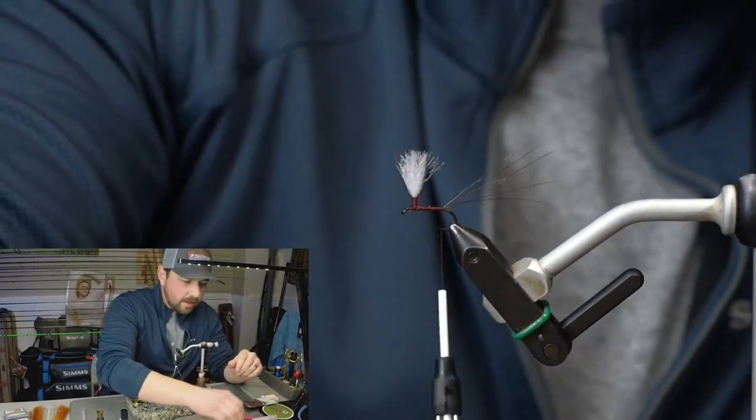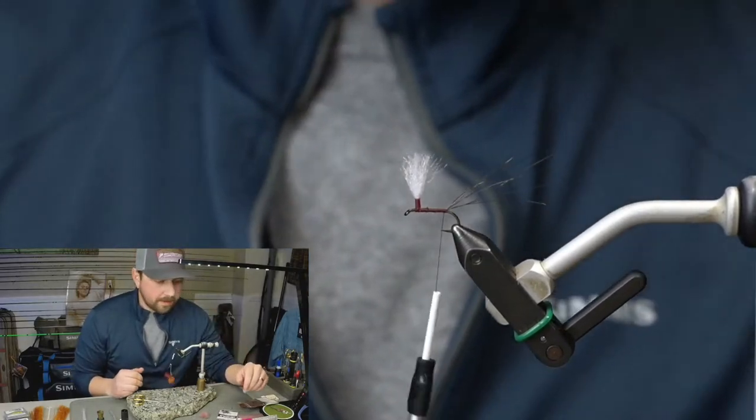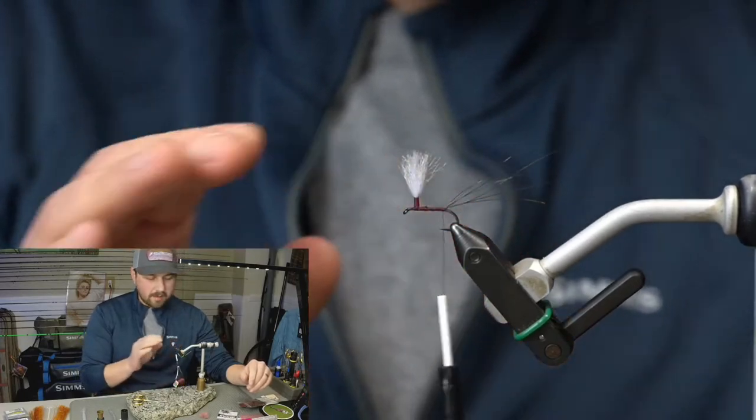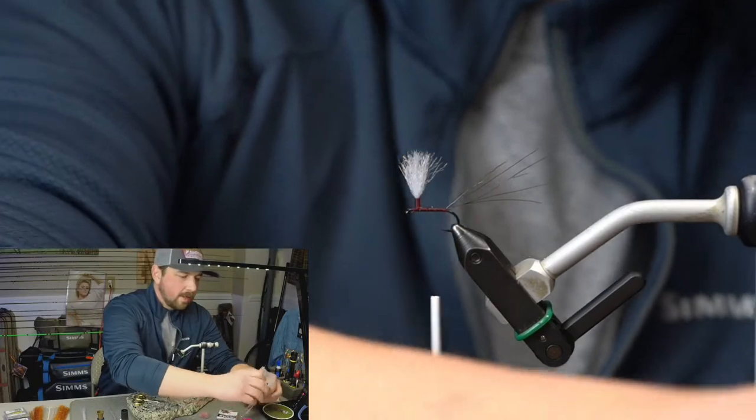Next, we're going to talk about just the dubbing for the body. It's pretty standard. I like to mix my dubbings together quite a bit. So this fly, the Isonicki, is kind of a little got red to it, little gray. I'll use a couple different types of dubbing a lot of times too.